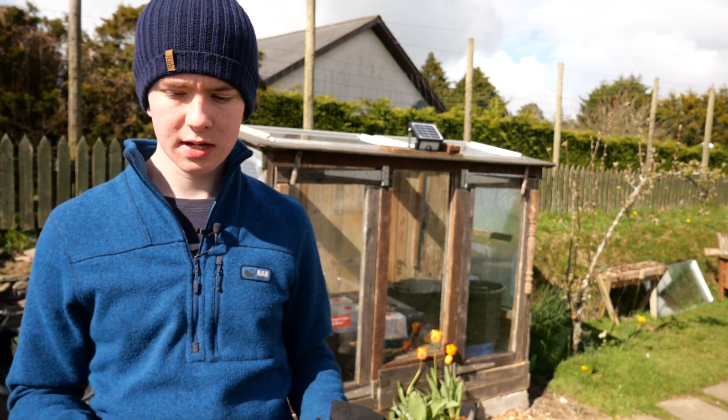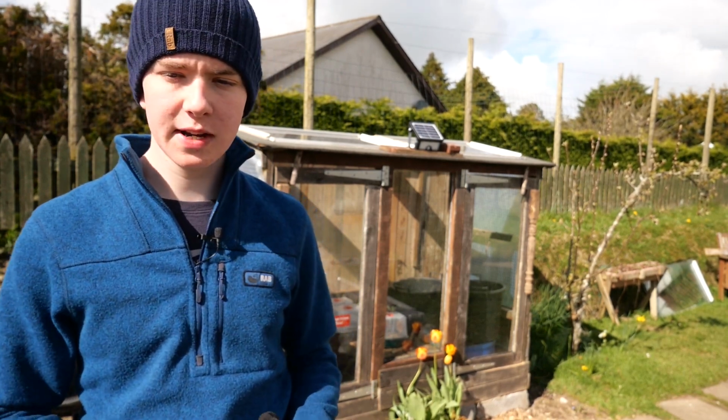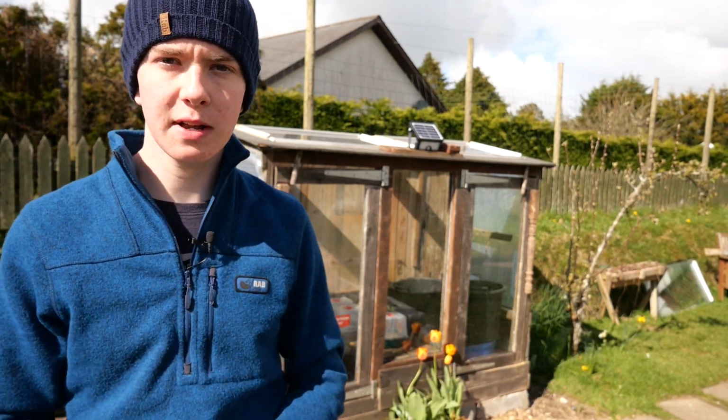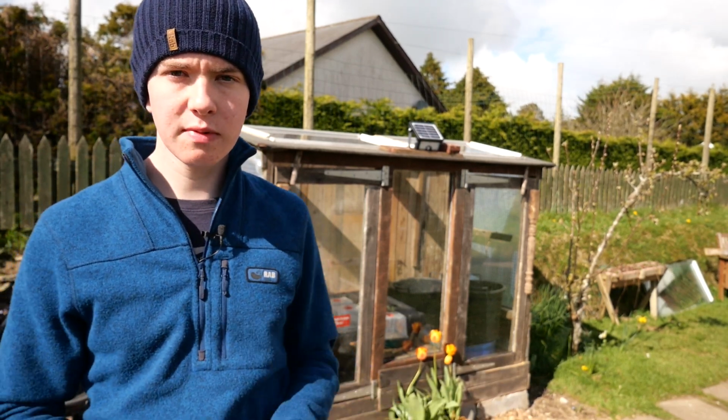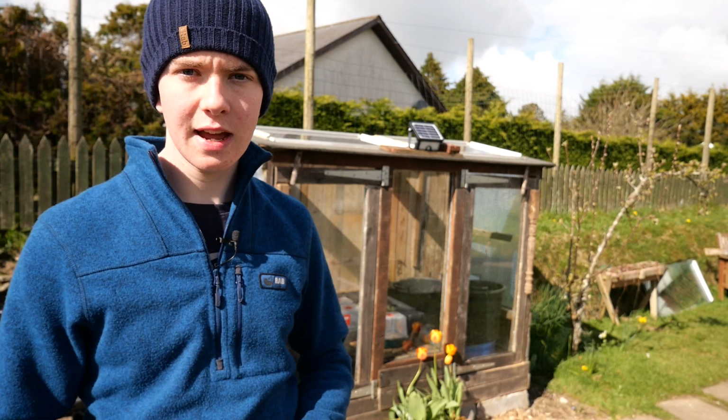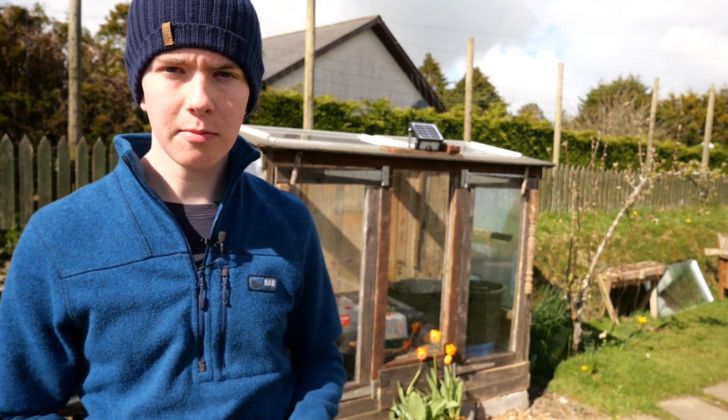But fleece is something I'm looking to invest in, because I'm fed up of having to find things to cover plants with. I just want something easy that I can get out of the shed, put on the plants. But all the home remedies, or home methods, are still really, really good, and that's still what I use to this day. But fleece, I think, would be a lot more useful.